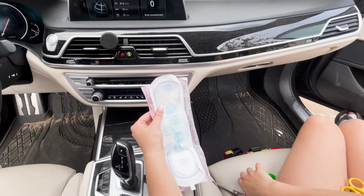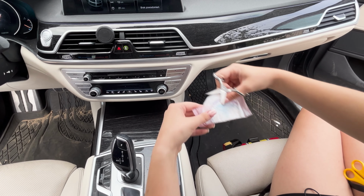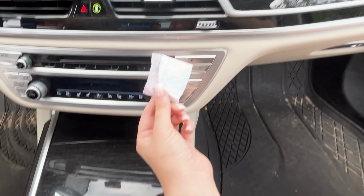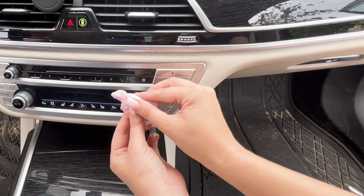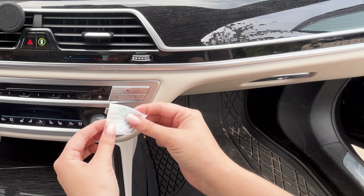Wait a moment. Then, cut the pad into smaller pieces. Stick these pieces in different places in your car. This will help the beautiful scent last longer in your car.